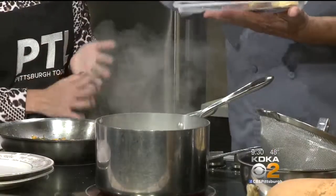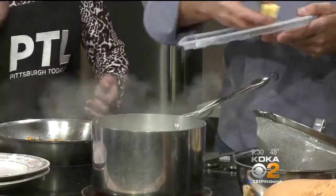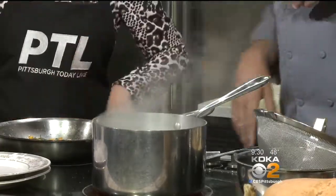All right, so we're going to put these in to cook. And those are really easy. You would just make a sheet of pasta and cut it into squares. And you can buy fresh pasta at some of the stores. Market District has it. But if you're feeling in the mood, make some fresh pasta.